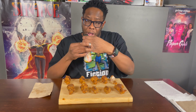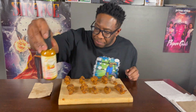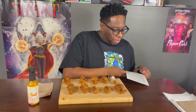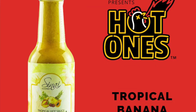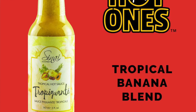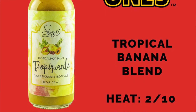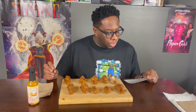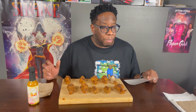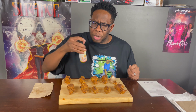Okay. Hot sauce 2 is called Tropiquinha. It's a tropical hot sauce. Right there. Check that out. Let me give you the reading on this one. It says it's a fruity Scotch bonnet peppers combined with tropical fruit like mangoes, papayas, and bananas. It is a unique sauce from Singhai Gourmet. Lime juice and sea salt make it the complete package. Now, sounds pretty good as well.